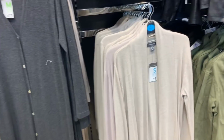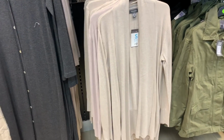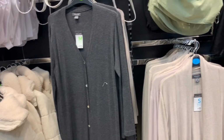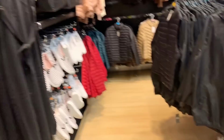And they also have quite a lot of these longline cardigans. They've got this one, which, I think, is longline the right word? I think it is. But this is £9. And they've got a buttoned-up grey dress, £13. A little off-the-shoulder khaki top for £3. That's so cheap, that's really, really good.